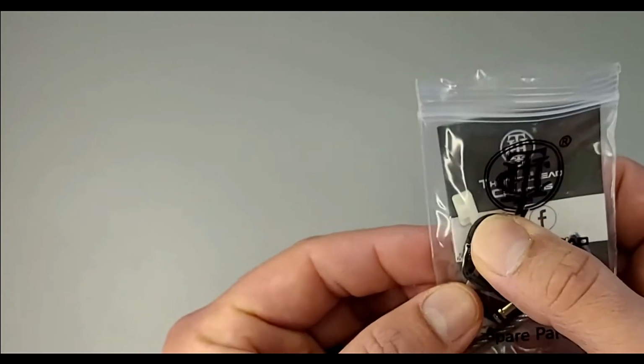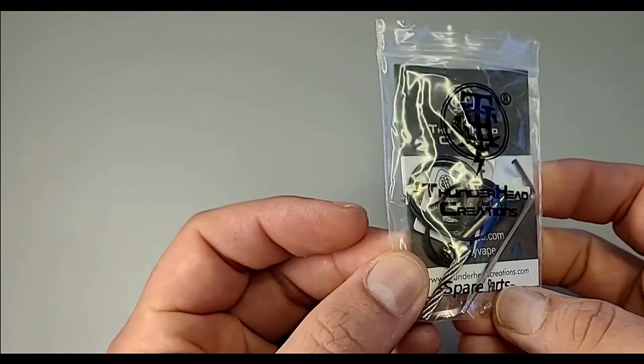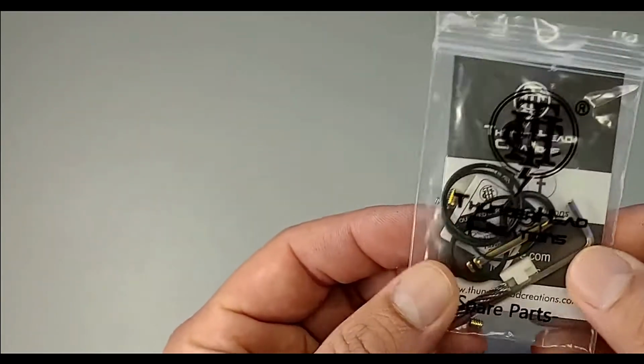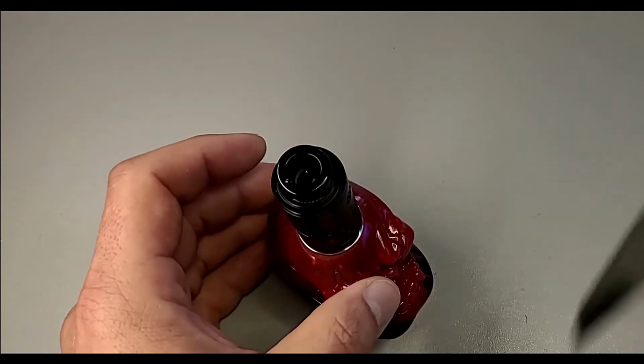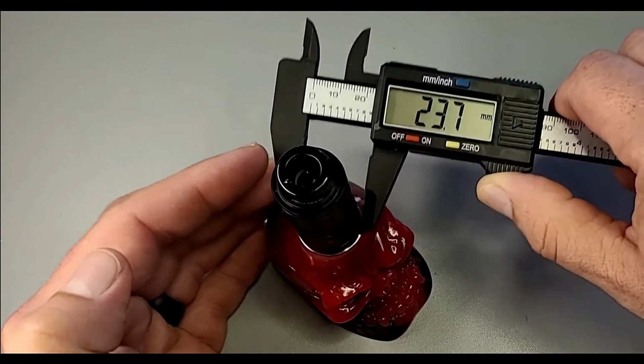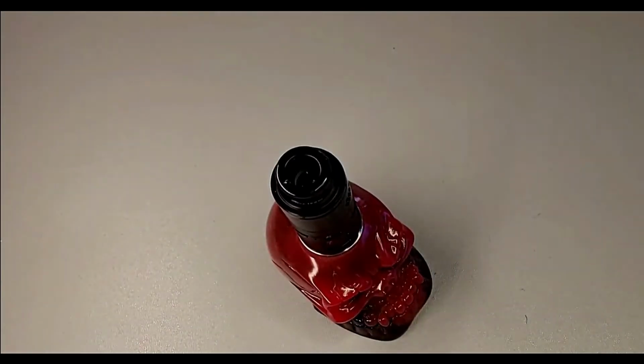Another little insulating block, and a bunch of grub screws that are flathead. So that's that whole kit there. Then you're going to have the device itself, which comes in at, it might be a little off, look at 24 millimeter in diameter.